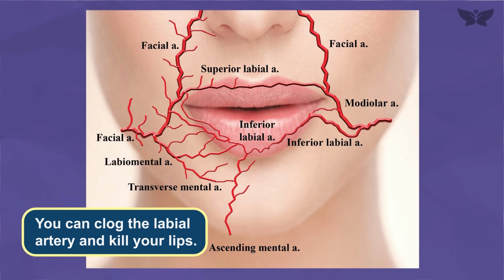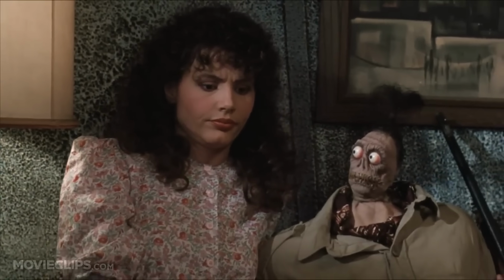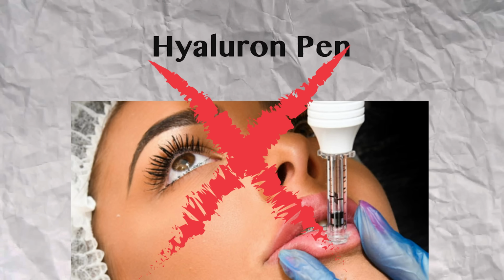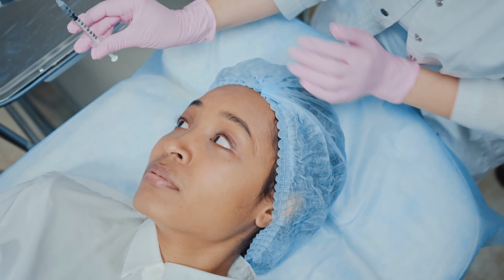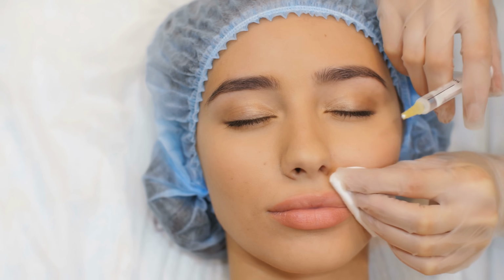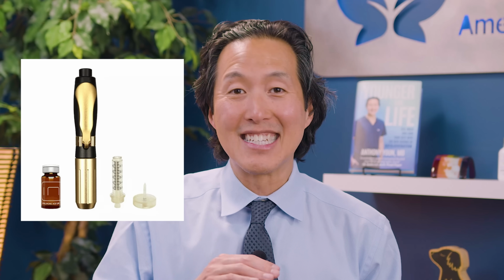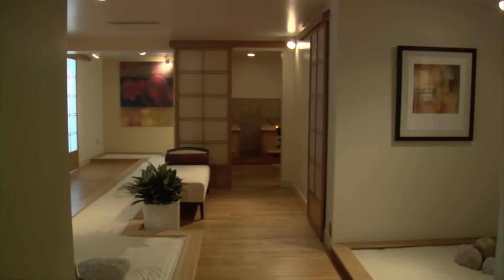And much, much worse, number two, is that if you push that filler into the labial artery, you can clog that labial artery and you can literally kill off parts of the lip. Do not use a Hyaluron pen. If you want to get your lips injected, have it done by a professional who does it with an actual needle or a cannula where you have very, very good control over where that filler goes. The Hyaluron pen does not allow you to do that, and doing this in some type of spa or salon is just not healthy.